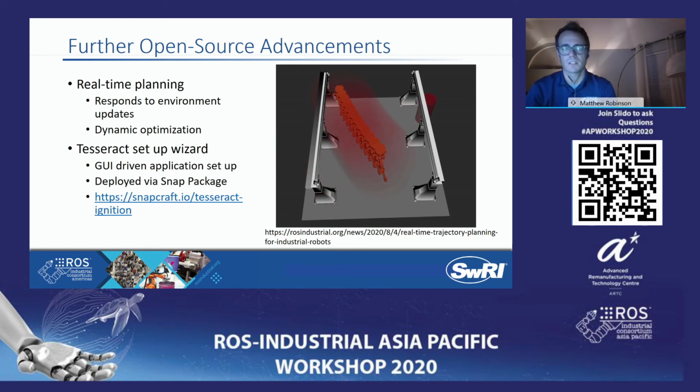Also, we've just released a Tesseract setup wizard. It's being deployed via Snap package. I've included the link there. We're really looking forward to testing from an ease of use perspective, delivering capability by Snap, because it comes with all the dependencies. You can just grab it, you install it, and it just hopefully works. So that's the goal, and that's lowering that barrier to entry for the manufacturing engineers who are tasked with getting parts on cells or getting systems set up that don't necessarily have the complex CS background to really do a bunch of system configuration. Next.